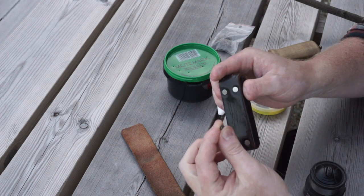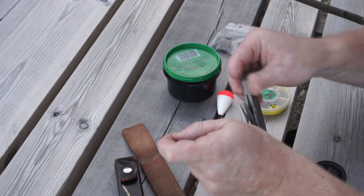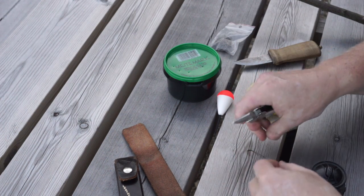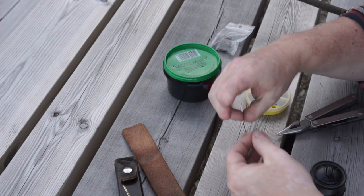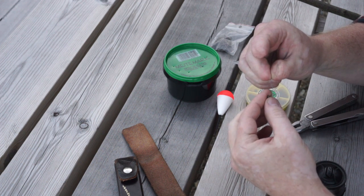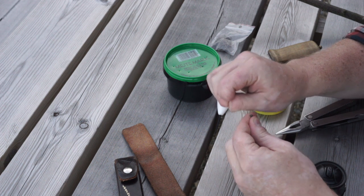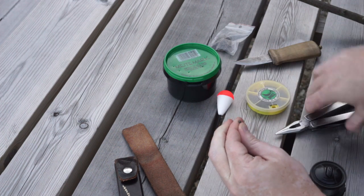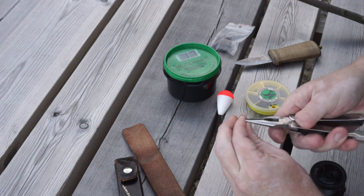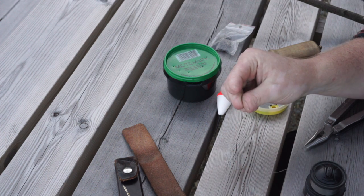Usually when I was a kid and I put these on, I used to just bite them, but I had my pliers, so I don't have to eat the lead. That's kind of nice. Just put a line, this little slot, put the pliers, squeeze it. Solid.